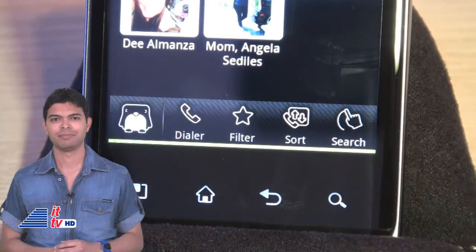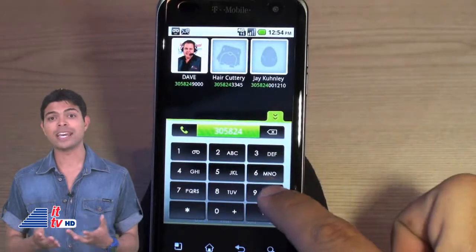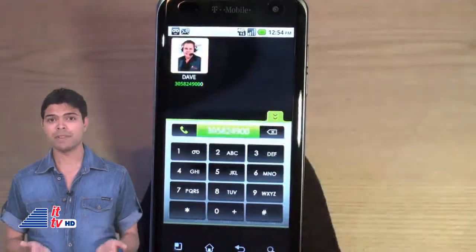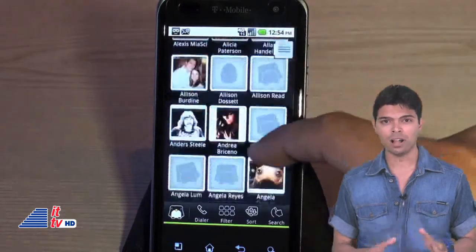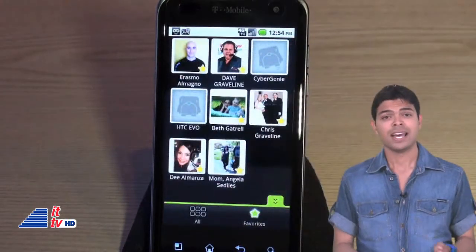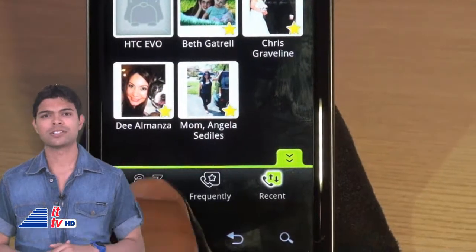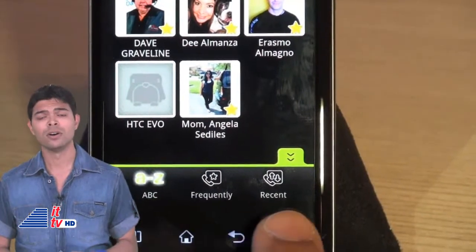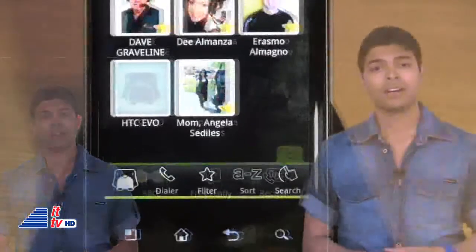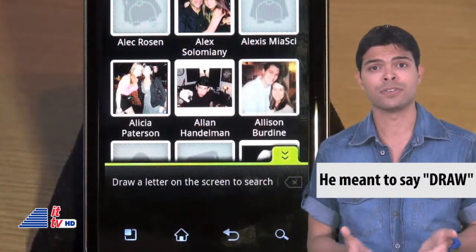It's kind of cute. Then you have Dialer, where you start dialing your contact's number, and when you get to the person you want to call, tap on their picture for more info. With the filter control, you get to view all of your contacts or just your favorites. It's very easy to switch back and forth between the two. There's also a sorting control next to filter where you sort contacts in alphabetical order, frequently called, or most recently dialed.